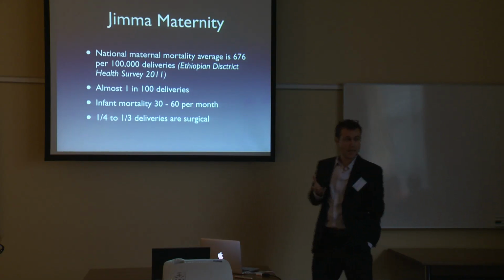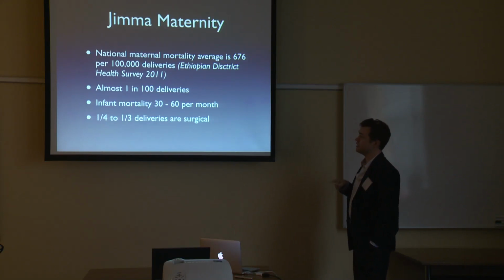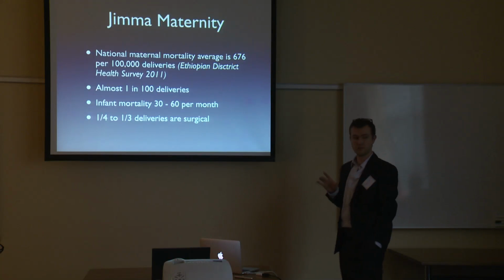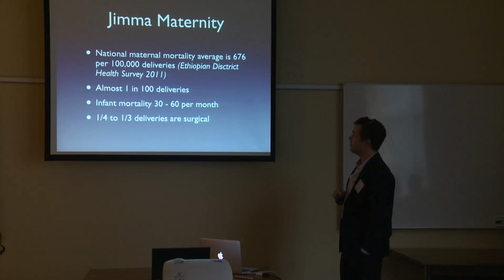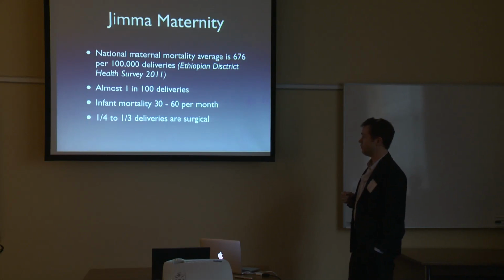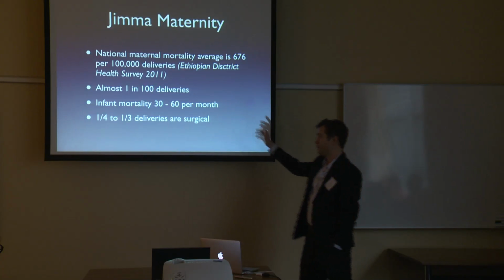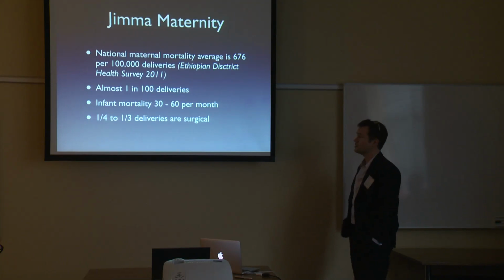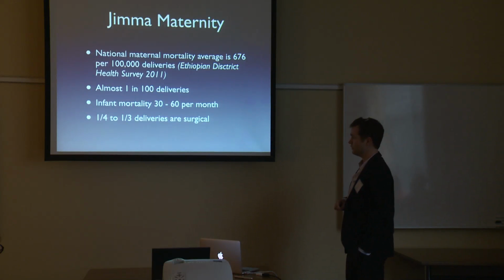The mortality in Jimma is immense, really. The national maternal mortality, and this was taken from figures in 2011, there's a triennial survey that the government performs. 676 per 100,000 deliveries, which equates to roughly about 1%. And infant mortality, initially I just kept looking at this and people think it's a typo, but 30 to 60 babies dying every month, both within the hospital and within the town en route to hospital.